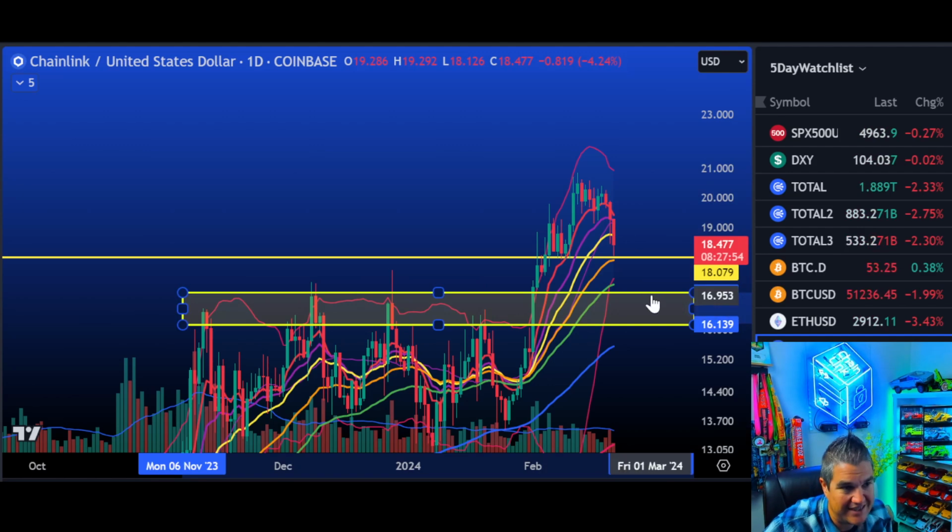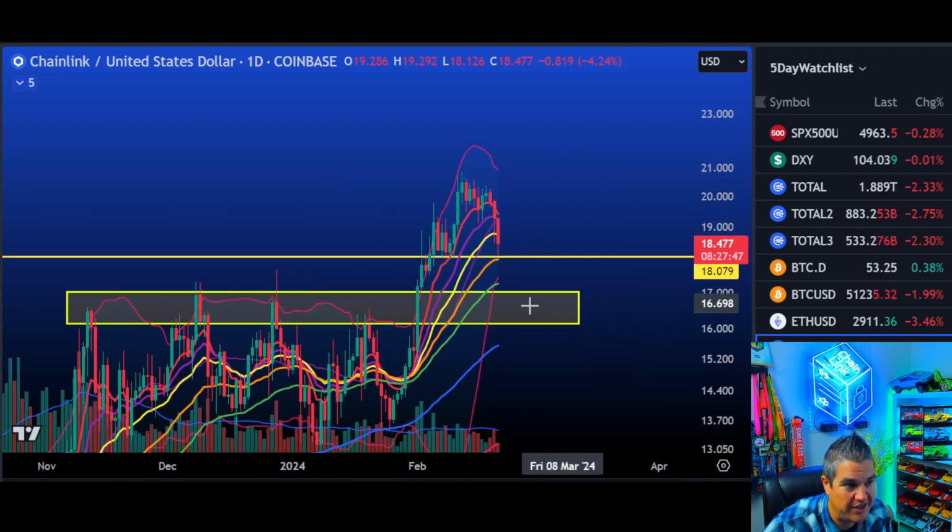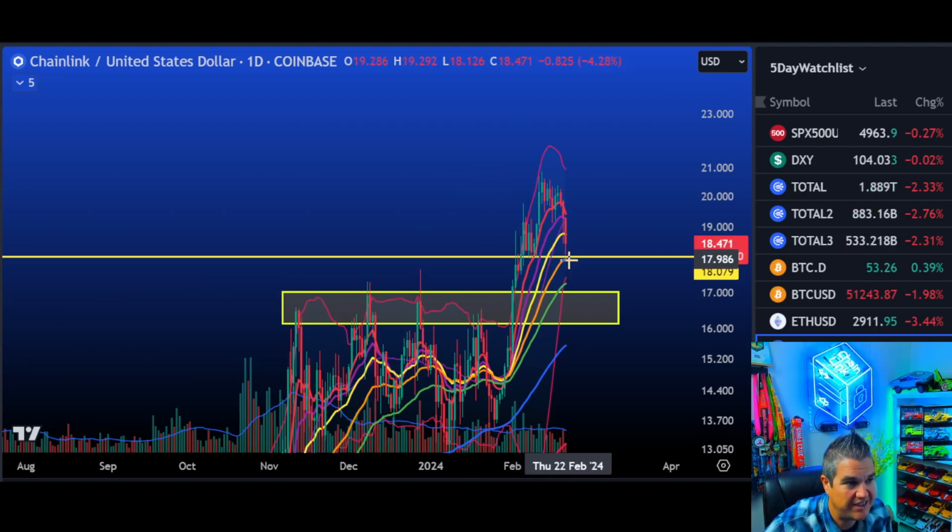So you can extend that, and that starts around 17 all the way down to 16. If you're a believer in Chainlink, you want to get more, that's a great spot to do it. If not, maybe you start to dollar cost average even right here around this $18 mark, because that is more significant even on the 4-hour chart, even on the daily chart.